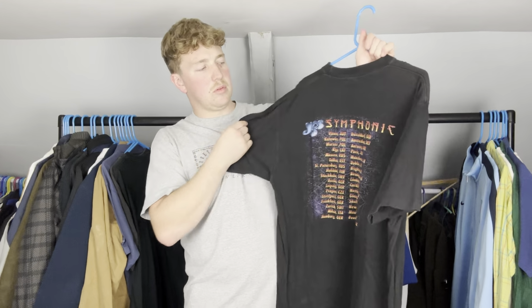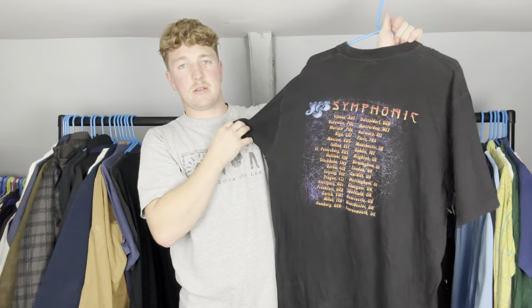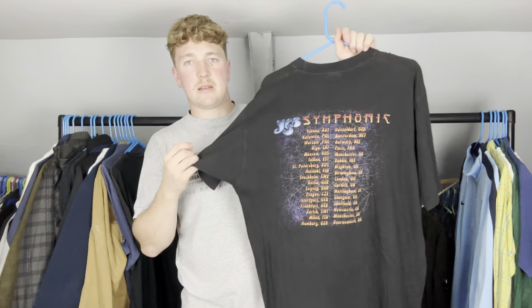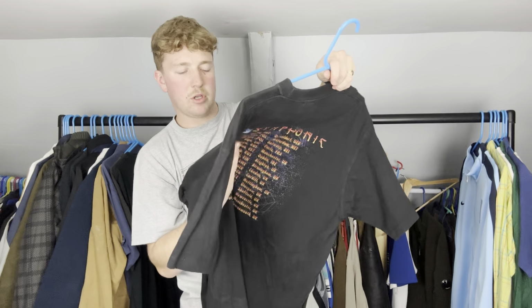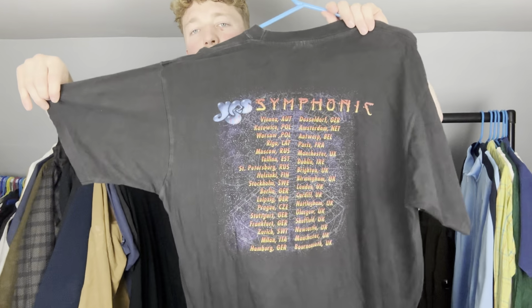And then finally we have this YES, or do people call it YES or they call it YES? I feel like YES sounds a bit better than just calling your band YES. It's a European Tour t-shirt from 2001. Just got a small bit of print there on the front. All the locations on the back there.